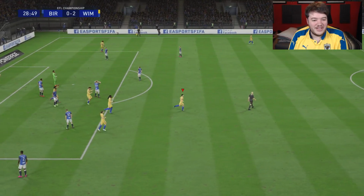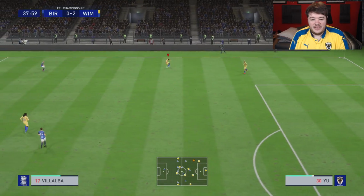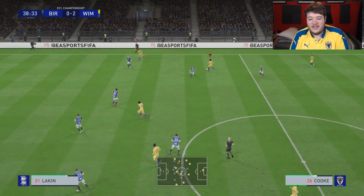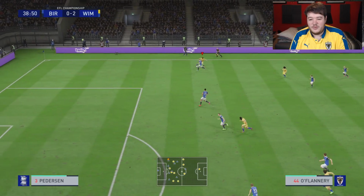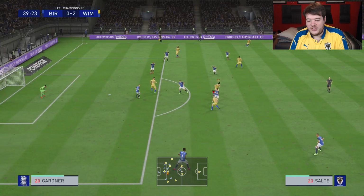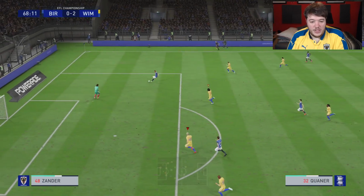Salt makes it 2-0. This is working like an absolute charm, and it's a good job that we gave the benefit of the doubt to it in that defeat to Ipswich Town, because I could have tweaked something and we might not have been able to see this. He is onside.